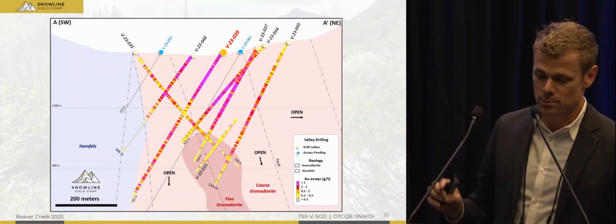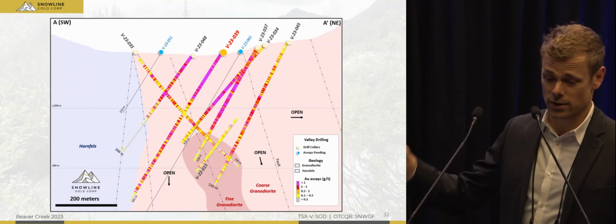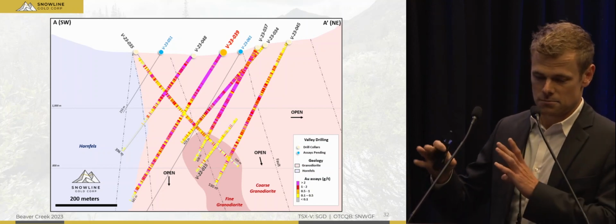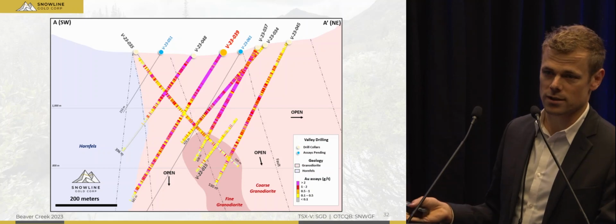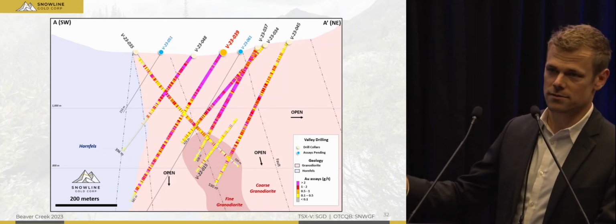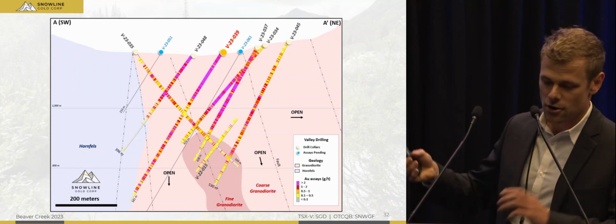Now, just stripping away the labels and looking at the grade distribution, you can see a few things: the continuity that we saw going through the drill core, but also the distribution of grades near surface. The best grades are right near surface, which is exactly where you'd want them to be. You dig into this material, you're digging into that 132 meters at 5 grams per ton from day one. And you can start to see how a pit would take shape here.